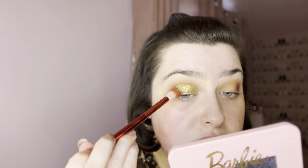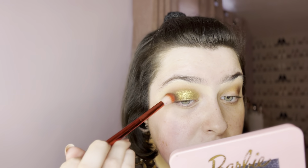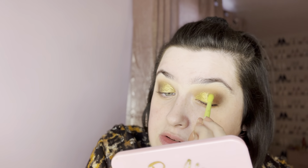I'm just gonna take the brush I was using with the W7 palette and go over the edges. And then I'm just going to do the same for the other eye, and this does dry down fully. I do wish there was a gold one though, because I would love that. This little brush is actually really good for blending this out. I usually use a bigger brush to blend this out, but this is actually so good.